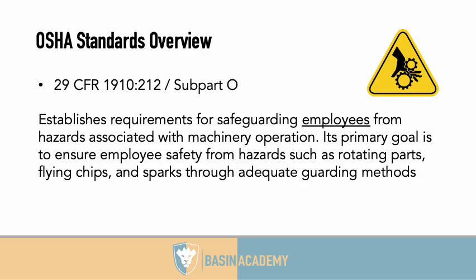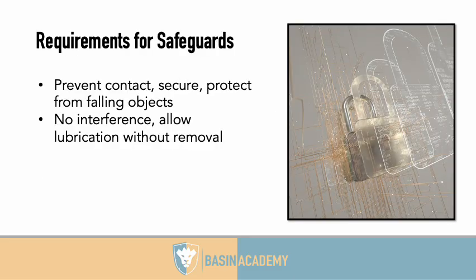And that's most definitely, a lot of people say, oh, the OSHA standards, they're written in blood. And this is definitely one where that is 100% the case. So preventing contact, securing people from and protecting people from falling objects. This is really the requirements for any safeguards of equipment. And then no interference of the actual job, and allowing lubrication without removal. These are kind of the main important things of safeguards and equipment guarding.